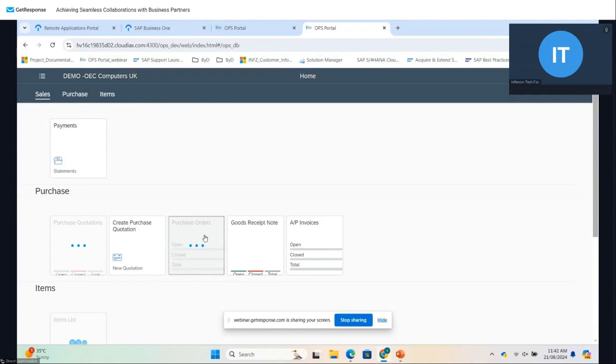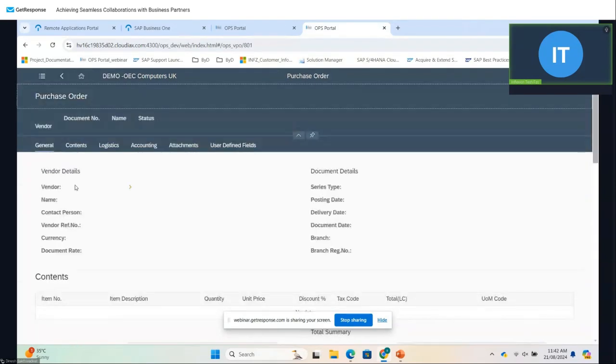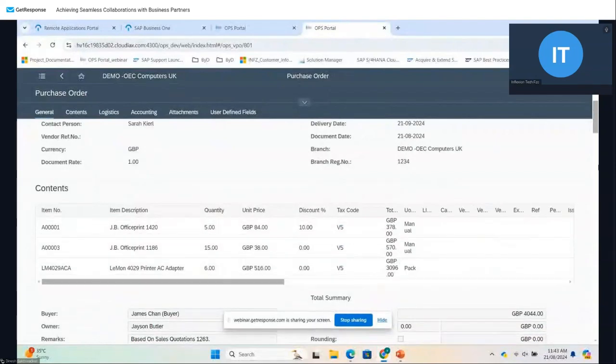The supplier can also view this particular purchase order here in the portal. For example, this is the document that has been created now. These are all the material and service information and the agreed price with the supplier. Once the supplier is confirmed, you can confirm the sales order to the customer.